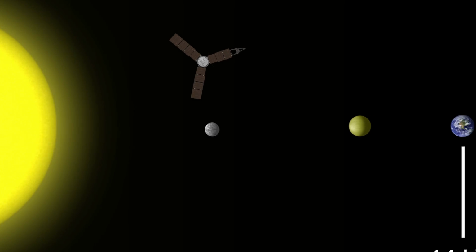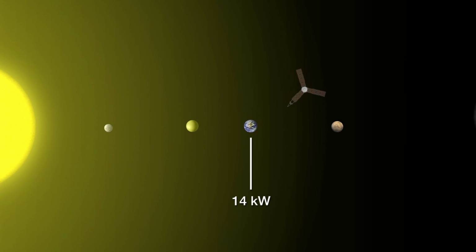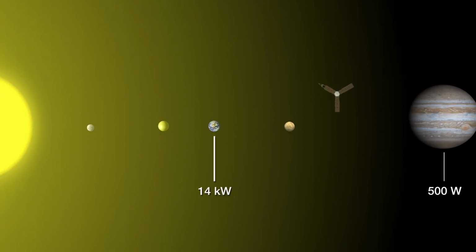If we had these solar arrays here on Earth, they would actually generate about 14 kilowatts of power. But all the way out at Jupiter, they only generate about 500 watts of power.